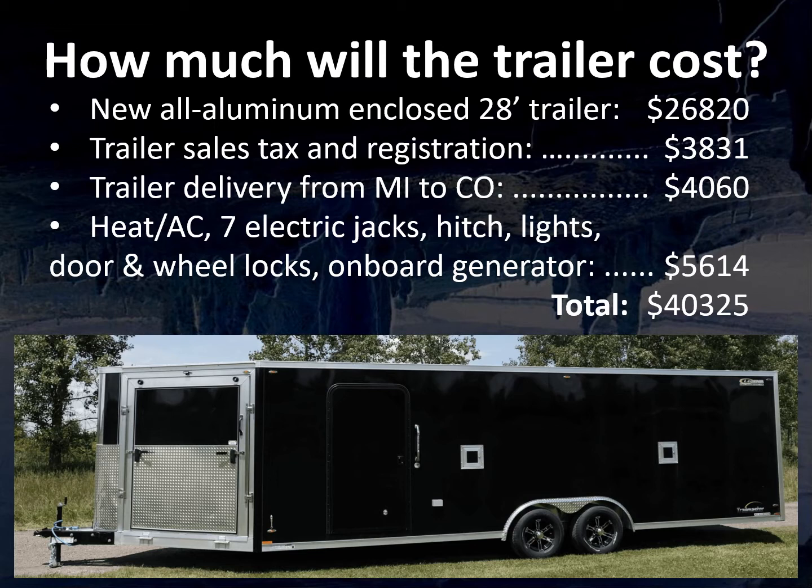It is an all aluminum enclosed trailer as opposed to a steel trailer, and we're doing that because it's lighter, and so it's more fuel efficient, and it's also safer. It has a shorter stopping distance because it's less heavy, and we have to outfit it with things like heat and air conditioning and electric jacks and things like that. And so this is a big project.